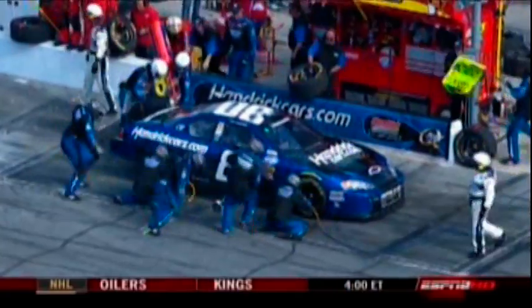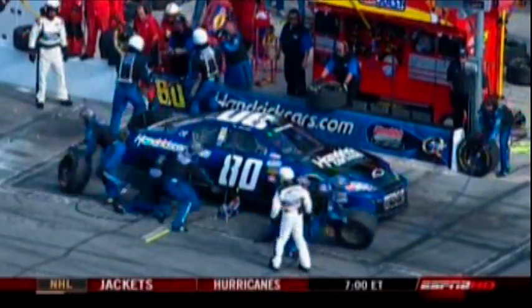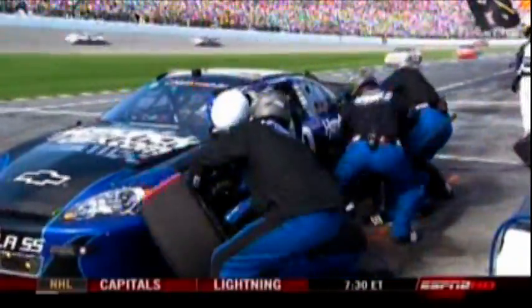4, 3, 2, 1. Janet. Well, it was a game of follow the leader. The 80 car, Tony Stewart pulls it down pit road. He says it's just a little bit tight, but he thinks it's just because he's in traffic. He's going with Dale Jr., guys, wherever he goes on the track. It'll be a while before he catches Dale Jr. now. He's got to work his way back to the front.